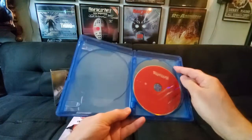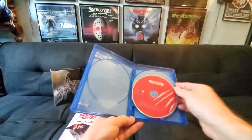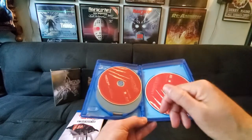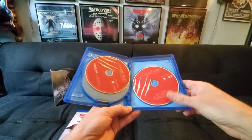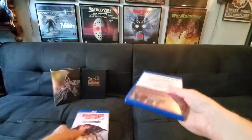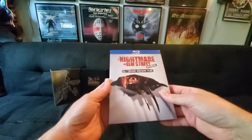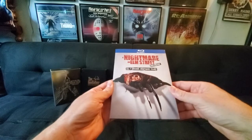But again, not much to it. It's just the regular Blu-ray discs, and the first one has its own, and then 2 and 3, 4, 5, Freddy's Dead, New Nightmare, and then the standalone disc, which I don't think I ever noticed is actually a DVD. So this is kind of bare bones. It has its special features, which is nice, but it's not a very expensive set. So if you want to have something that's all in one, this is nice to have.